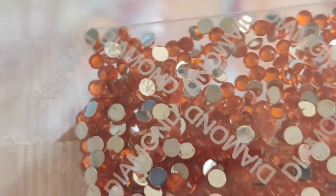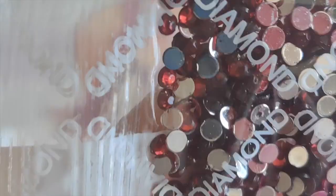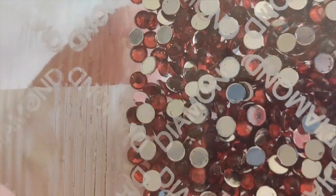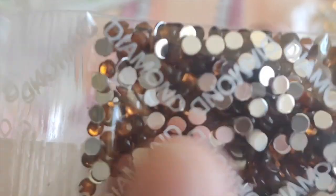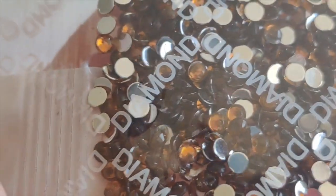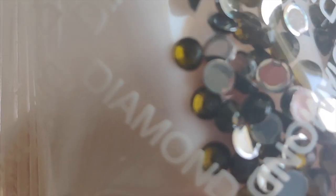Oh, these brilliant orange crystal drills. I don't know what it is, but I love orange crystal drills. And then this is a garnet color, also crystal. And then some brown crystal drills. And then here we have a dark green, like an olive, dark, dark green crystal drills.